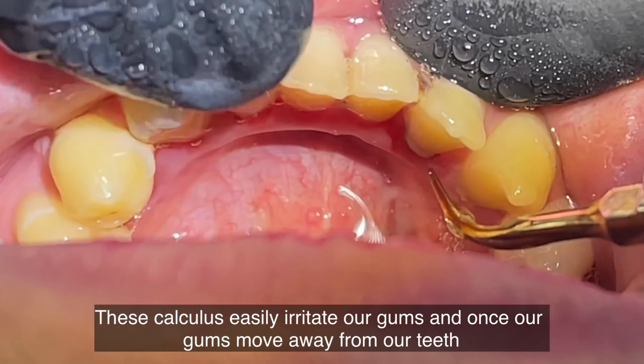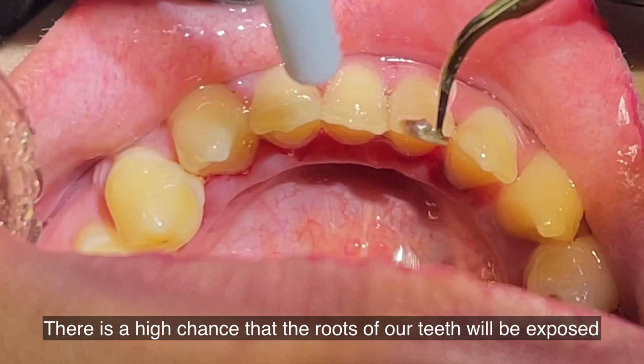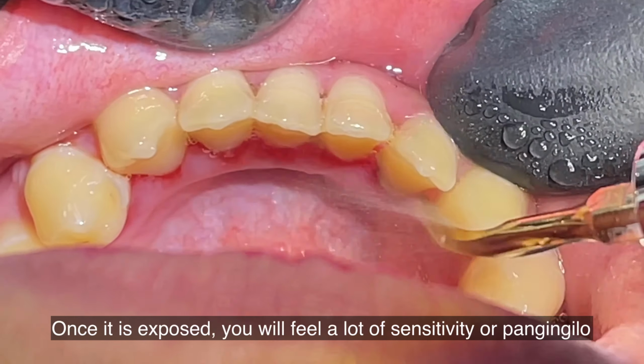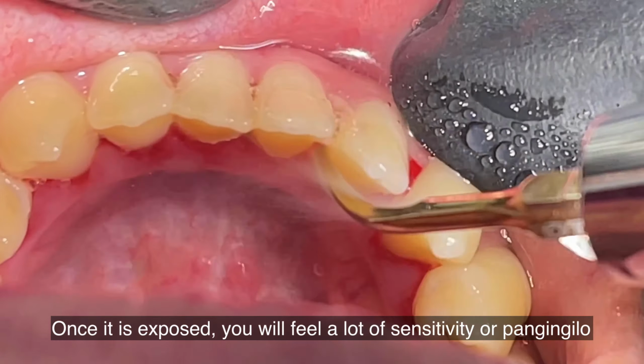This calculus easily irritates our gums, and once our gums move away from our teeth, there is a high chance that the roots of our teeth will be exposed. Once it is exposed, you will feel a lot of sensitivity or pangingilo.